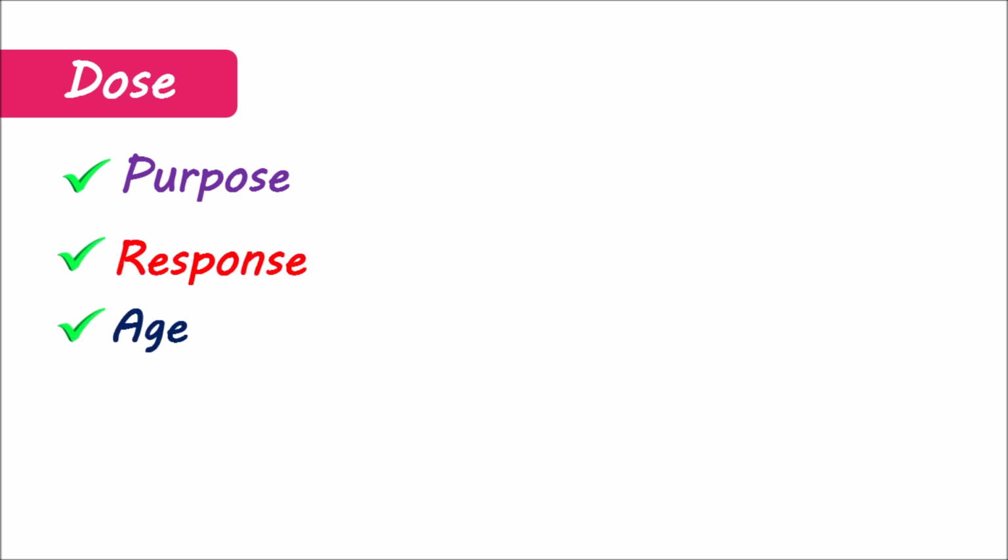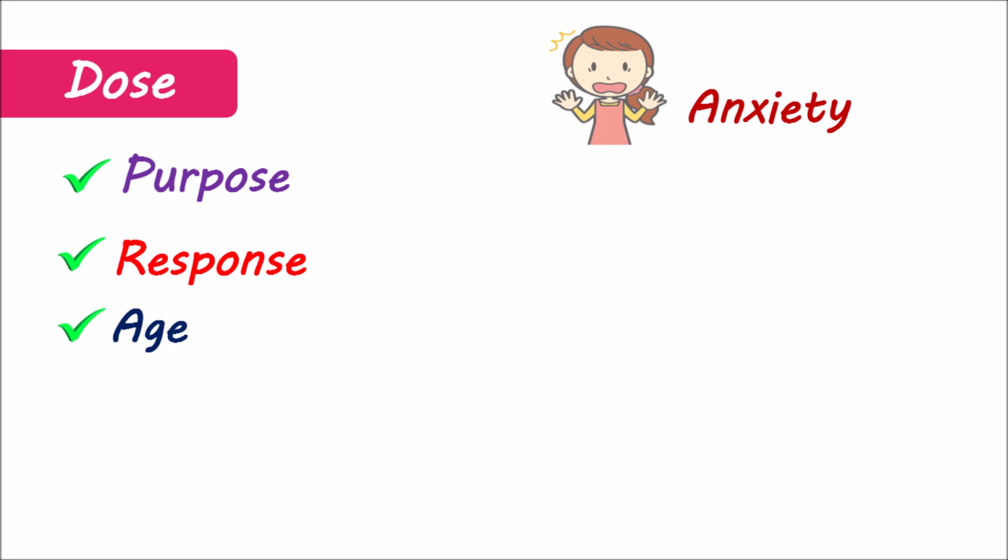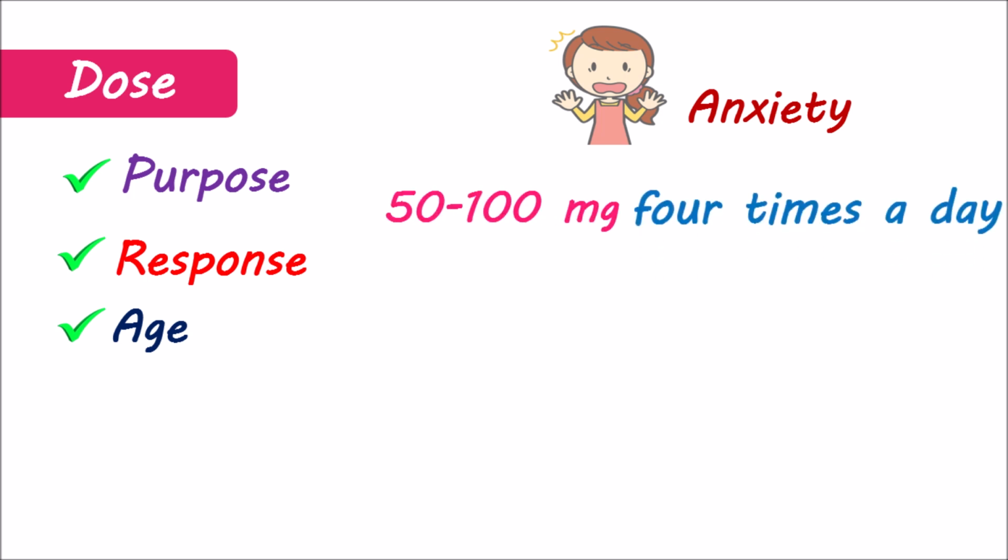The dose of hydroxyzine depends on its purpose of use, its response, and your age. Your doctor will suggest the right dose based on these factors. If you are using hydroxyzine for treating anxiety, you may be given a dose of 50 to 100 mg up to 4 times a day as needed. However, dose is individualized and may be lowered in people with any cardiac risk.